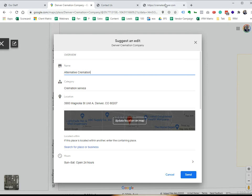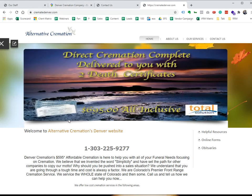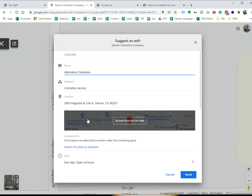Cremation. That way, whenever a human being from Google, a moderator, comes to their website, because it's linked to their website, they will see, okay, this really is Alternative Cremation. Their real business name is not Denver Cremation Company. They're trying to lie to Google. So let's do that.